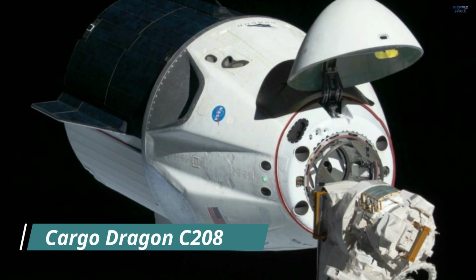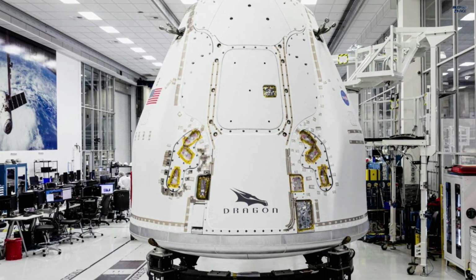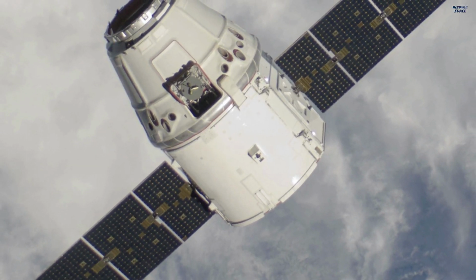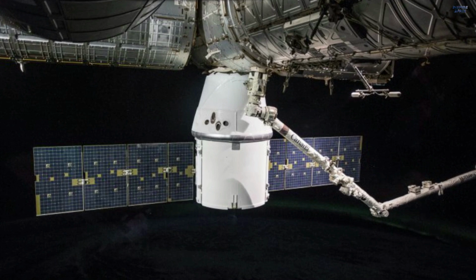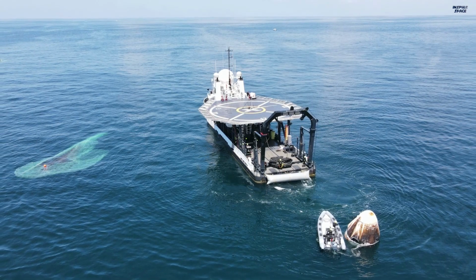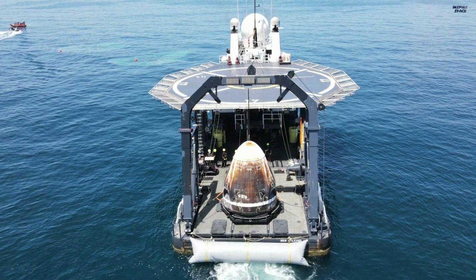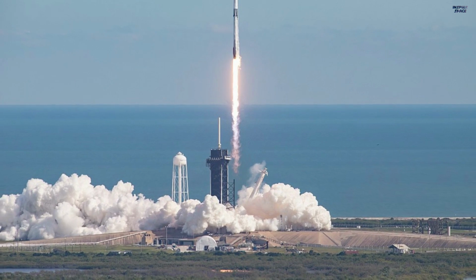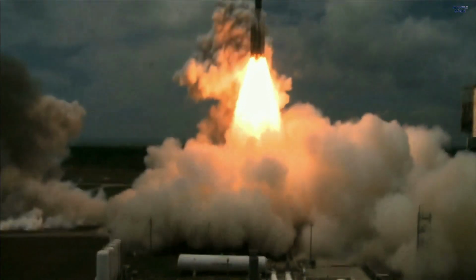The Cargo Dragon C208. What's cool in it? This is the first Dragon 2 spacecraft built for the ISS resupply missions. It was already sent to the ISS successfully within the CRS-21 mission of the 6th of December 2020. It's a multi-use spacecraft, so after it's undocked from the ISS, it's sent to the Atlantic Ocean or to the Gulf of Mexico. The capsule safely touches the water and is then delivered ashore for being refurbished and used once more. There have been 2 successful launches before CRS-23, so SpaceX and NASA are pretty sure that the other missions of the program will also be successfully completed.